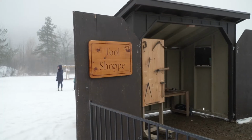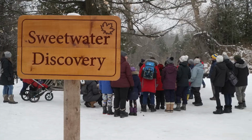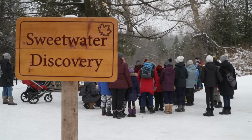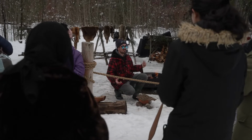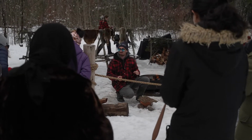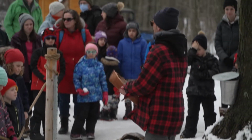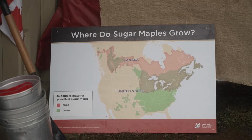Your goal here at Terracotta is education and fun. Why do you believe it's so important to educate people coming through about this beautiful tradition? Maple syrup is such an important part of Canadian history and Canadian identity, and it's an amazing opportunity for people to come out and connect with nature. Maple syrup really creates these teachable moments that bring community together, and it also gives us a really great opportunity to talk about the impacts of climate change on the maple syrup industry.